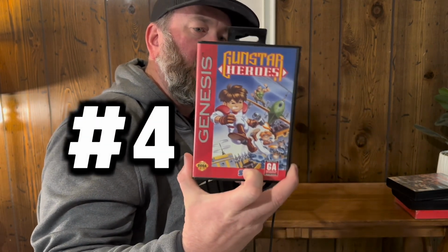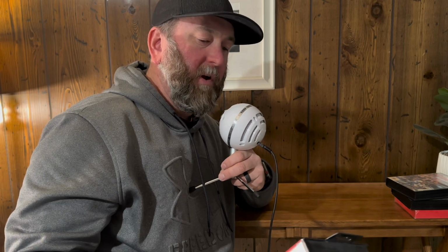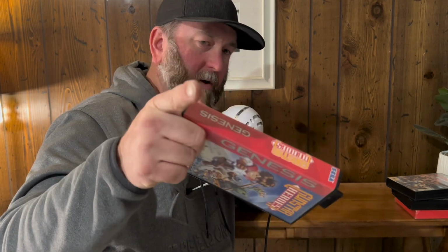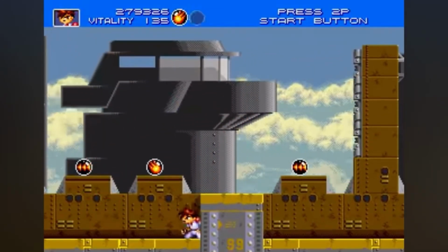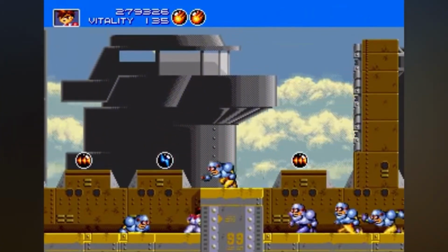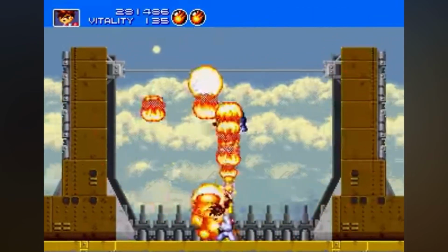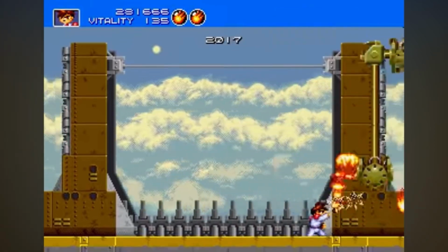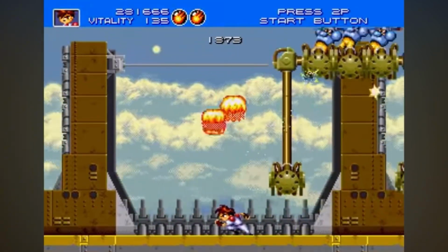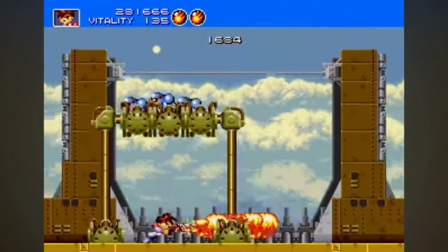Gunstar Heroes. This game was introduced to me by a family member who actually got me into retro gaming. John, if you're watching, shout out to you on this game. This game is fantastic. It is like Contra, but it's more Japanese and just more crazy. Like the explosions, the weapon mixing, the run and gun action, the way it handles. I mean, it's developed by Treasure. Do I need to say anything more? Great game. I want to say also 1993, probably.